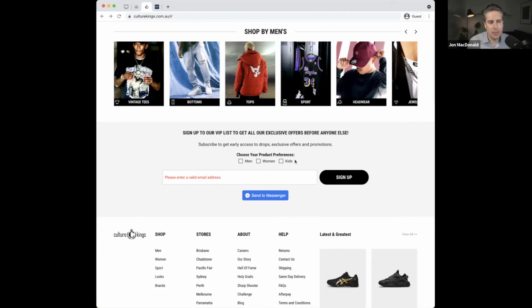And I think that's the best way to phrase that, as opposed to choose your product preferences. I would really consider something along the lines of tailor the emails for you, right? Something that's making it sound like a benefit for me, only get the emails that I want, right? So there's some options there. I'm still not sure about the send to Messenger. What am I sending to Messenger? What do I want there?